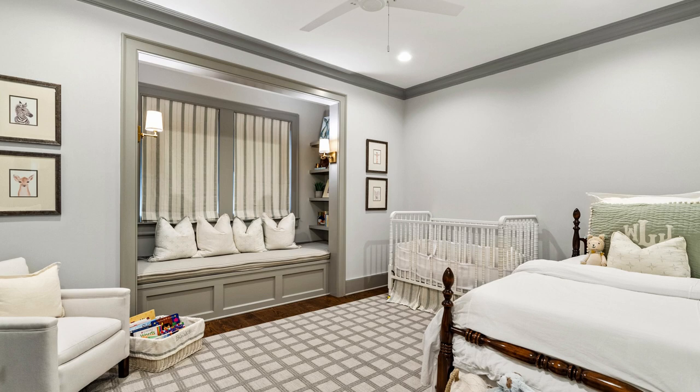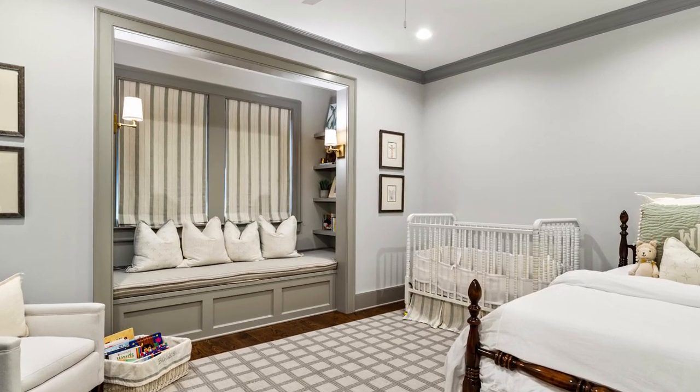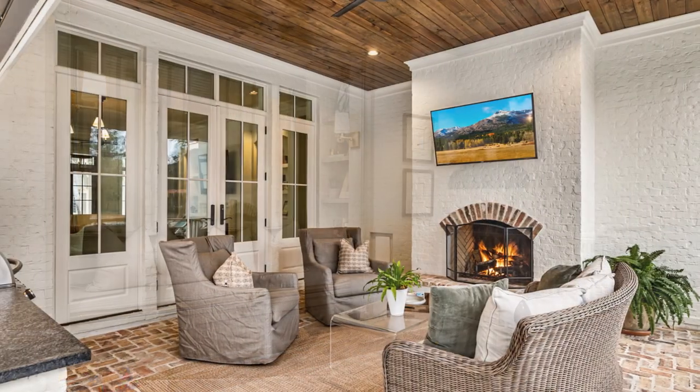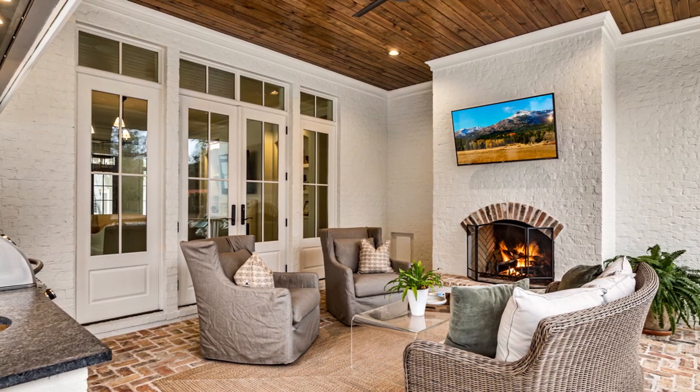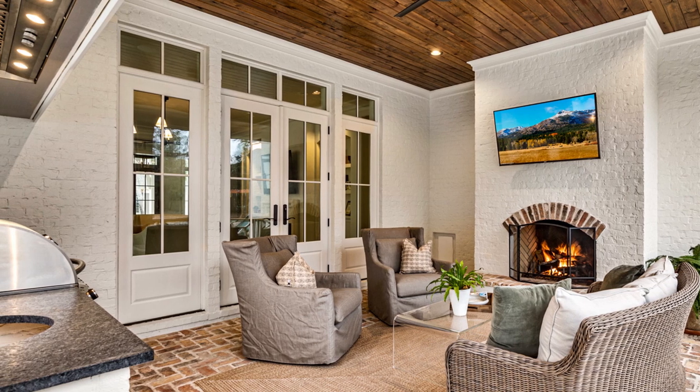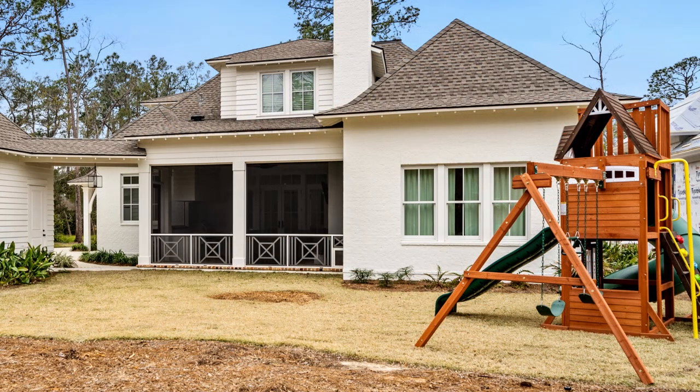Special touches add function and personality to the home, such as a window seat that can be used as a cozy reading nook in the nursery. The large screened-in patio includes an outdoor kitchen, fireplace, and television, allowing these parents to entertain, cook, relax, and socialize while watching their children play on the outdoor playground.